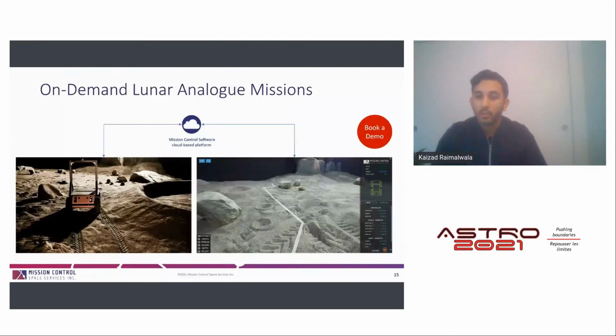This has been incredibly useful for our science team partners, especially on multiple projects, as they're trying to get more detailed operations procedures going. So if you'd like to see this in action, feel free to reach out to me or Mick, and we'd be happy to run a quick demo for you.